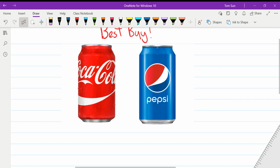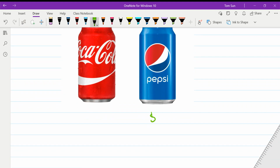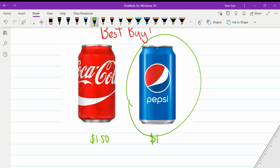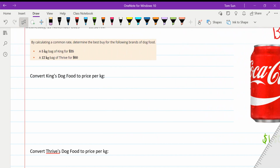So, looking at a Pepsi versus Coke situation, for example, if you're at the shops and you saw that you could get a can of Pepsi for $1 versus a can of Coke for $1.50, then you would obviously pick the Pepsi if you felt like these two tasted the same, so that you can save the 50 cents. And all of these savings, as you accumulate them, will allow you to have more savings in the future. But sometimes when you're at the shops, they're not necessarily giving you the item in the same amount or the same quantity. So what I mean by that is, let's look at this question.